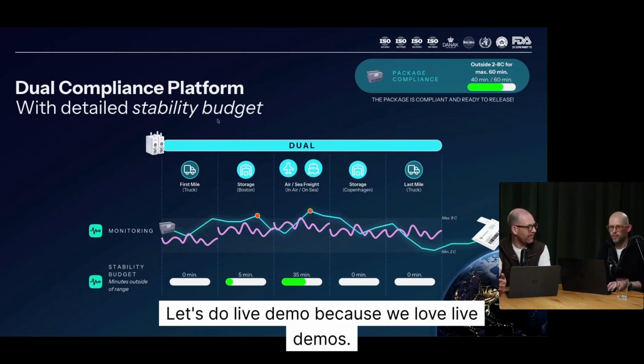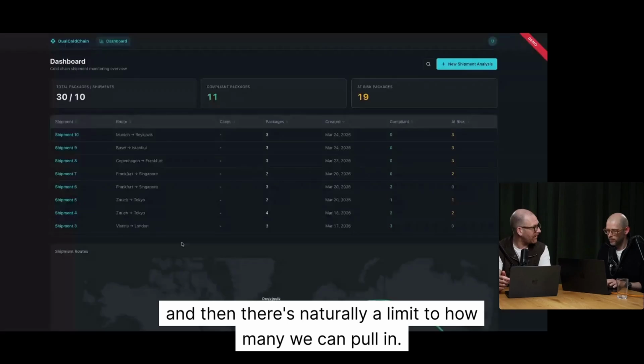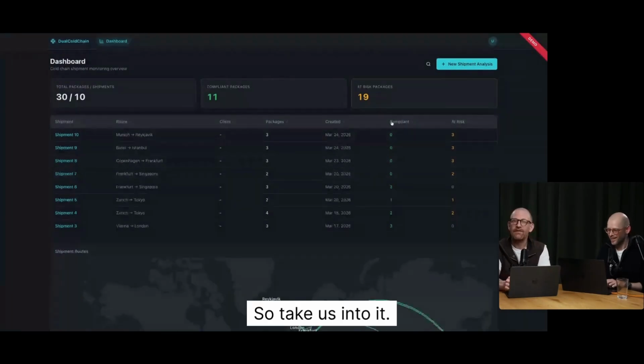Yeah, because we love live demos. Yes. Time is running. Make sure to keep your questions coming. Normally they come at the very end, and then there's naturally a limit to how many we can pull in. Yes. That was a fast switch, Martin, not calibration, but screen to screen here. So take us into it.